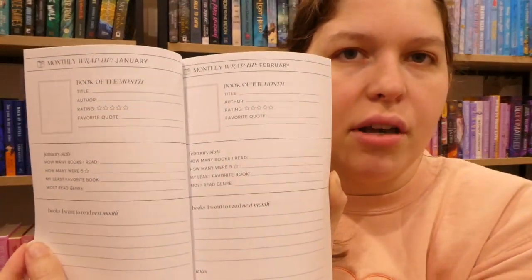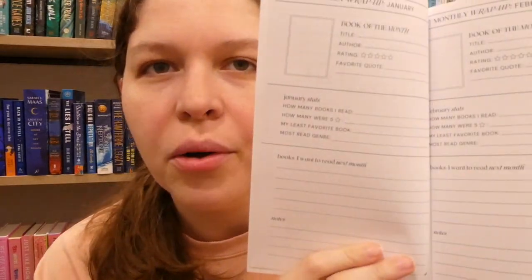You also have monthly wrap-ups for each month. So January, February, you could draw the book, you could write the book, you could print out a picture. But there's also areas for you to track your stats. So how many books you read, which ones were 5 stars, what was your favorite book, and what was your most read genre. And you can also take note of books you want to read next month. And I like that because I have so many books that I want to read the next month.